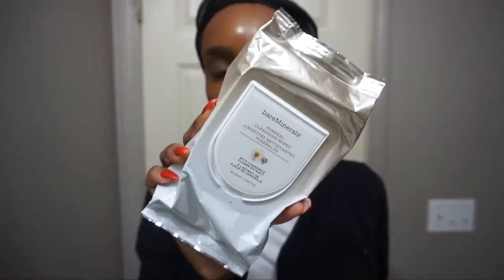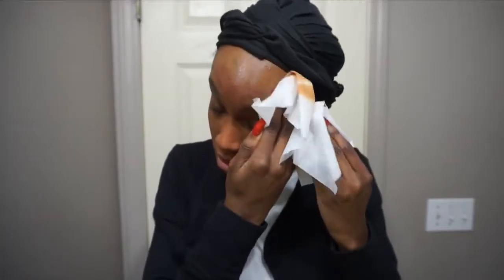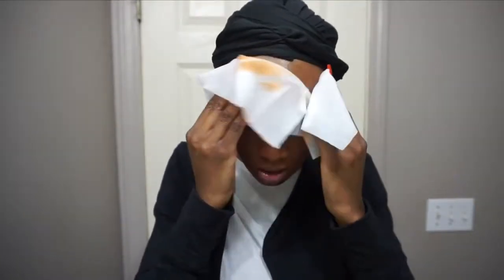and then wash this makeup off my face. So to take my makeup off, I'm going to use the Bare Minerals facial wipes. These are really, really gentle. I really love these. And I'm just really wiping my makeup off here.